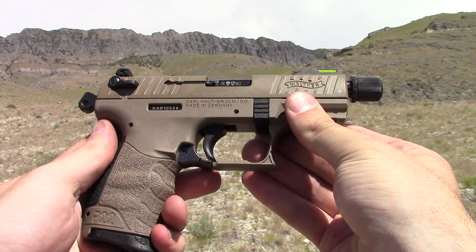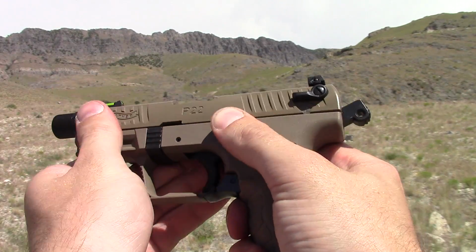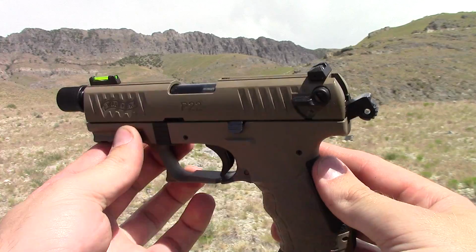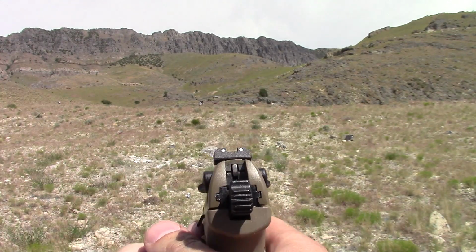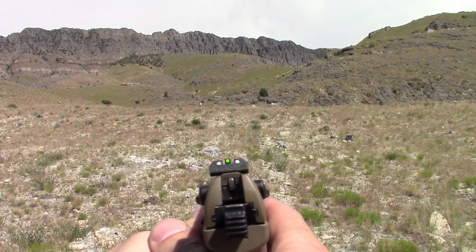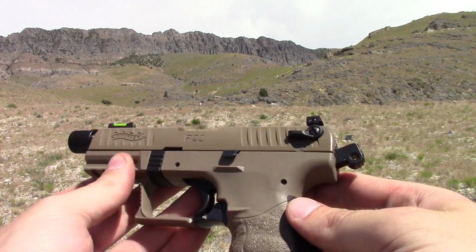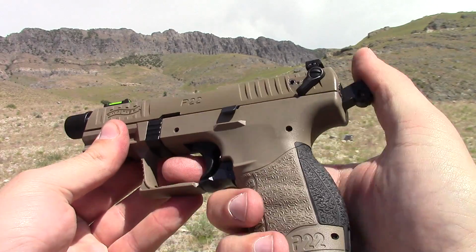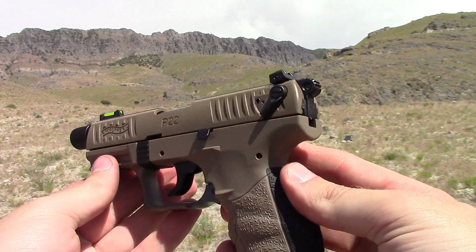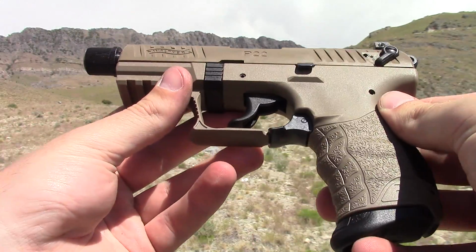So what I have right here specifically is the P22Q Tactical Tailo in FDE. It's one of many variants. The only major differences with this edition are the included threaded barrel adapter, high-vis fiber optic front sight with the adjustable rear, plus this slick FDE color. The Q at the end represents the later versions of the P22, as I mentioned, now molded with a more PPQ-like grip texture. They also eliminated that stupid internal lock and added some more slots on the integrated picatinny rail.